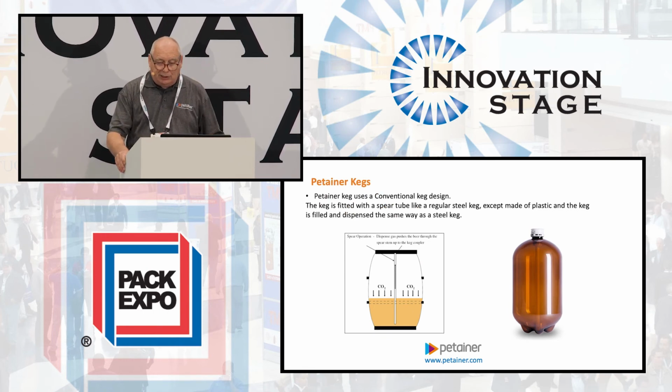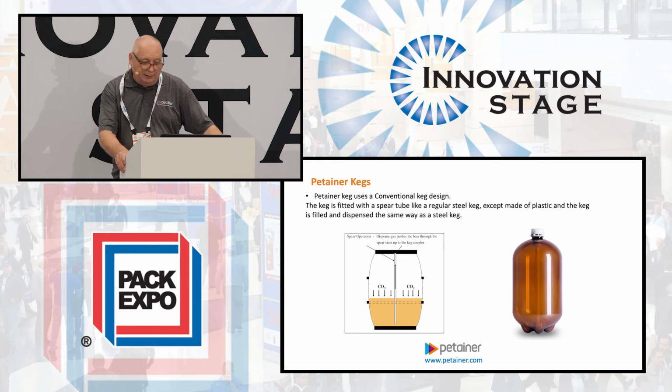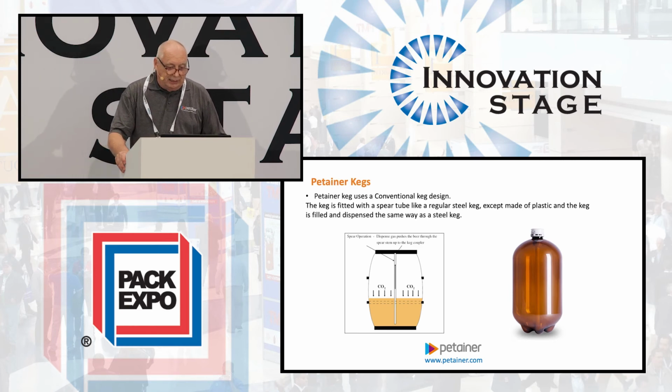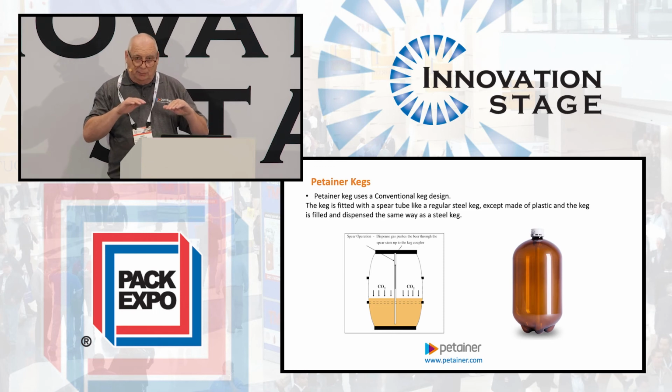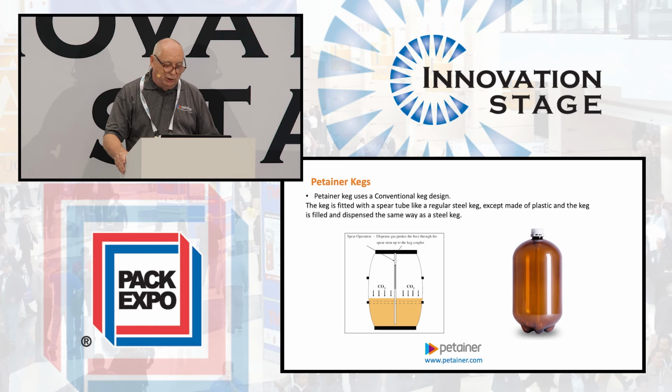So the keg itself uses a conventional keg design, and it can be dispensed exactly the same as a regular keg using exactly the same equipment. By that I mean that gas, in this case with a beer keg, would be CO2, which would push the liquid down to the bottom of the keg, and then it would come out of the keg through what we call the spear tube.